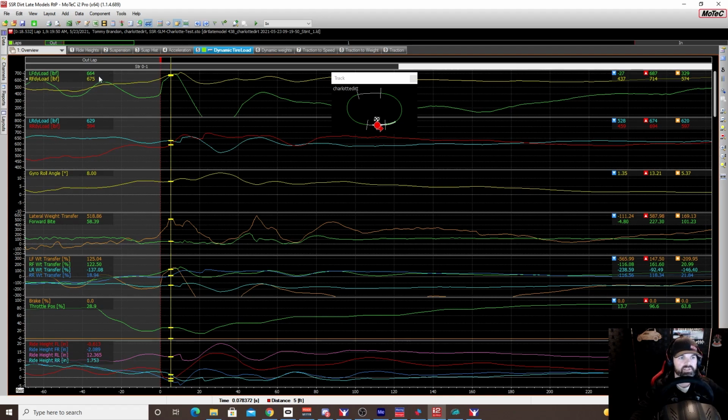See, we've got 664 on the left and 675 on the right rear, and then all of a sudden that thing just unloads. That's the suspension unloading, and then when this left rear's gripping back up, we go from negative weight to 421 pounds of dynamic force, and now all of a sudden that thing just shoots right up to the wall. Okay, so that's what's happening. The dynamic weight is just way out of whack. It's too uneven and it's causing that problem.